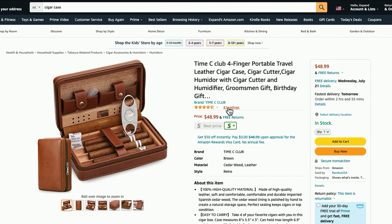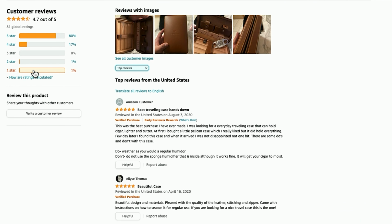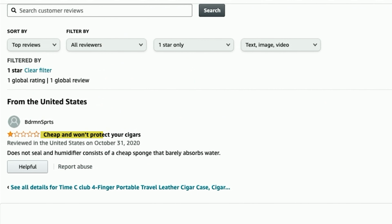Now I'm going to click on where it says 81 ratings. And now let's click on the 1-star rating. Cheap and won't protect your cigars. Does not seal and humidifier, consists of a cheap sponge that barely absorbs water. Normally, I'm going to look at least 20 to 30 reviews. And I'm going to see what is mentioned the most across the reviews.